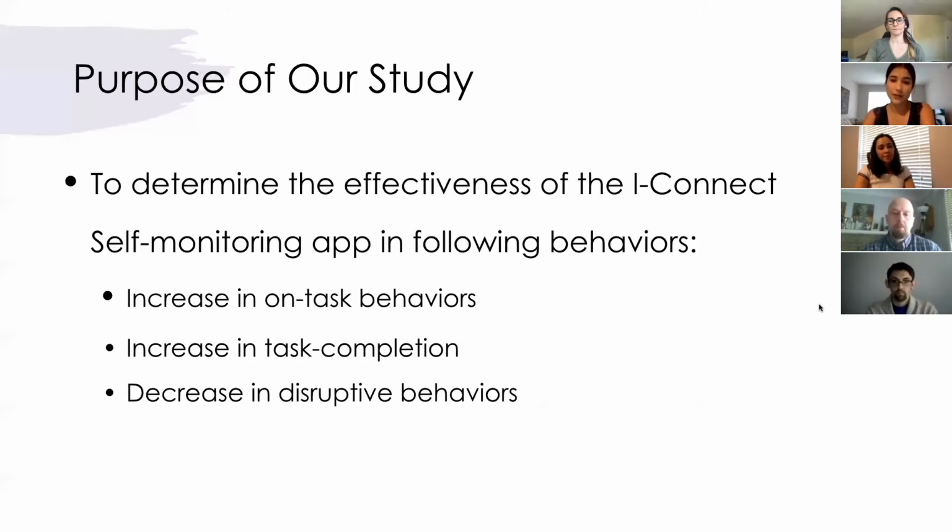In our replication study, the purpose was to determine the effectiveness of the iConnect self-monitoring application in decreasing disruptive behavior and increasing on-task behaviors, by measuring the number of intervals the participant is on task or engaging in disruptive behavior, and the task completion during the session. Increasing on-task behavior should increase academic achievement and task completion.